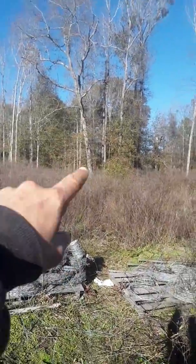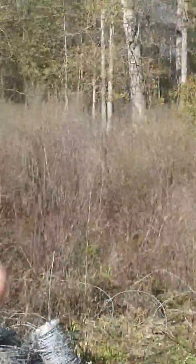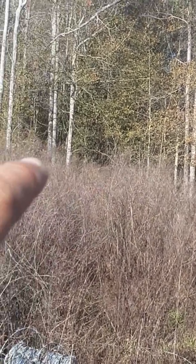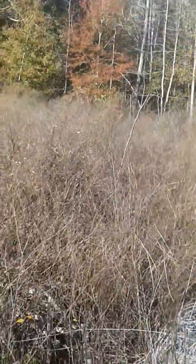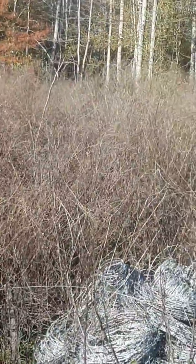Straight back there by this tree, it's hard to see it, but I have a pear tree right here. And then right in front of these three little trees here, there's a pear tree. And then right over here is an elderberry tree. And then in here I have an apple tree. So I have some trees growing back there. See them? They're in this area.